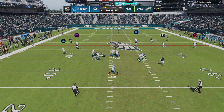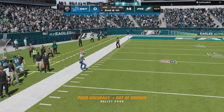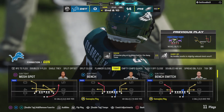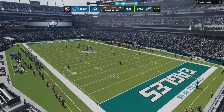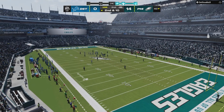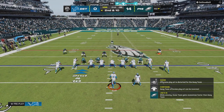Goff on first down. That's to the sideline and incomplete. Well, this is a half where not just the coverage, but the entire defense is setting the tone in this game. So 2nd down and 10. Once again, they'll go from the 40.